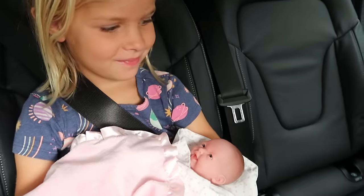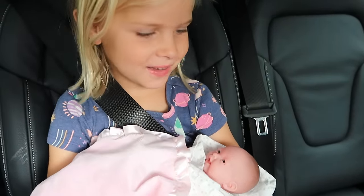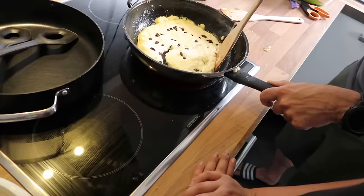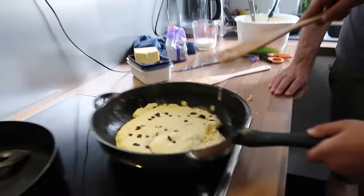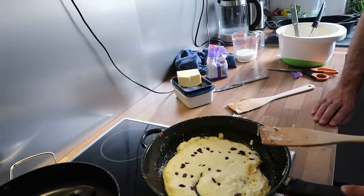Janae, how's your baby? Good. Is she coming with us to Aunt Shauna and Thomas's house? Yeah. Once again, Thomas's baking. No. Elise is cooking for us. And what is this? Kaiserschmarrn.